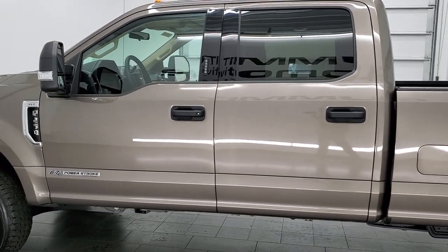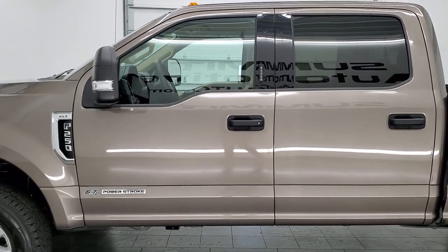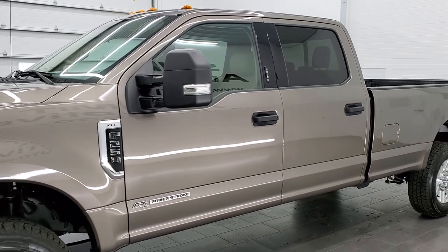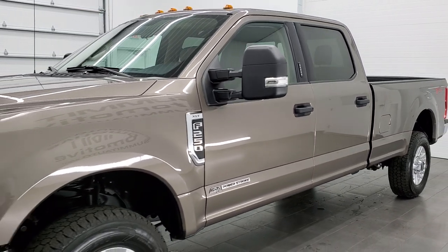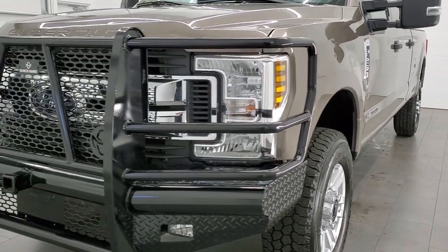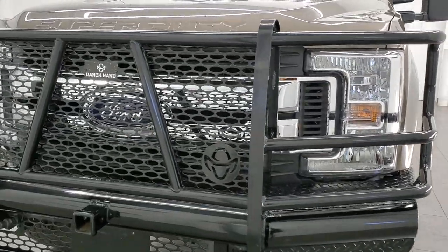This truck has been fully safetied and inspected by our service shop, has a fresh oil and filter change. All the fluids have been checked and topped off, and this truck is 100% ready to go. Stone gray metallic is the color.